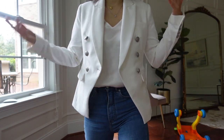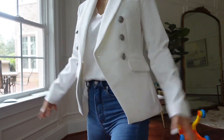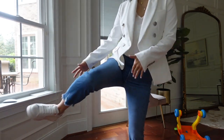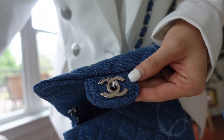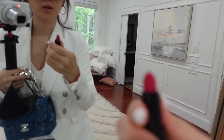Just easier, do you know what I'm saying? More of a casual feeling to it. So I love this whole outfit, just blue denim with white on white. And I'm gonna take my Chanel mini denim. I didn't even take the sticker off. I know, I'm gonna wear the mask.